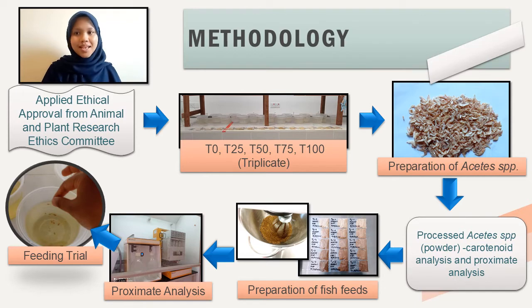For the methodology of this research, first of all, I applied for ethical approval from the animal and plant research ethics committee. After that, I collected my fish and arranged them into 5 groups based on my 5 different diet treatments in therapeutic. Then I collected my main ingredient, which is acetic species, and dried them and processed them into powder form.